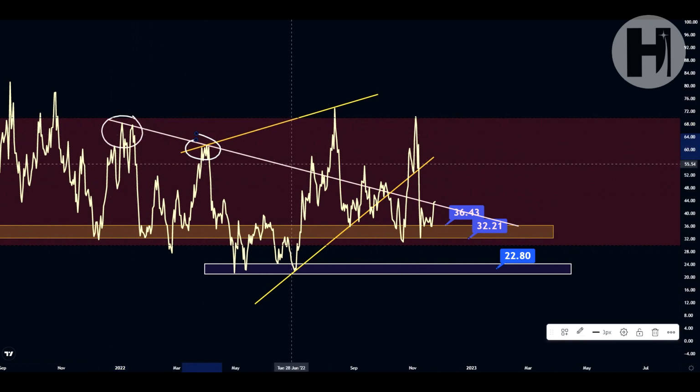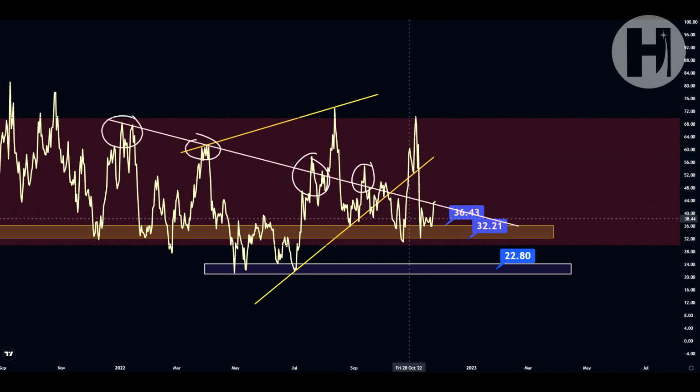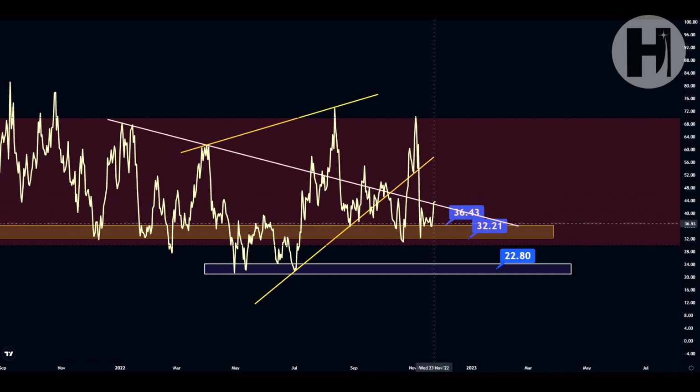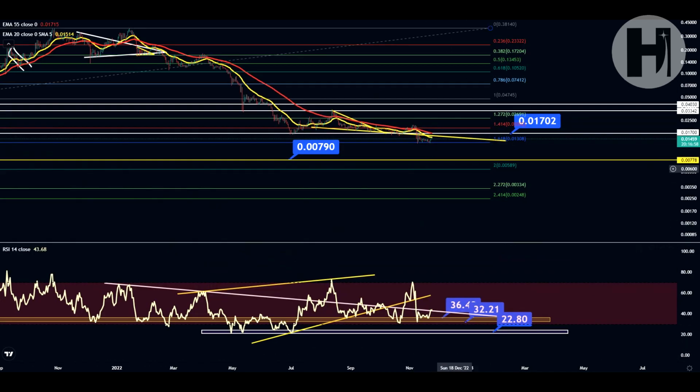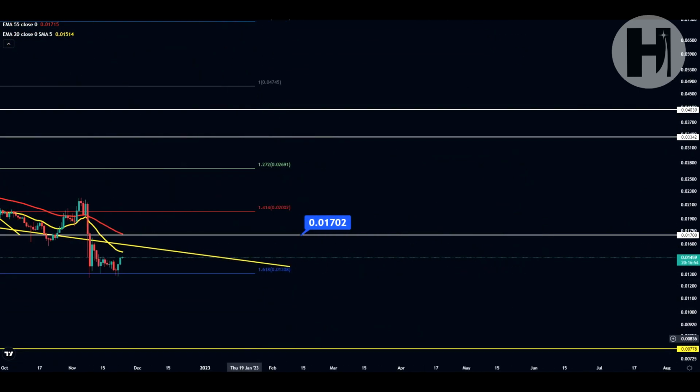You have multiple retests here, a couple of fake outs during the summer, and right now we are above that white trend line, but we're not seeing a very strong break to the upside. So this is very likely going to be a fake out. So if you entered off of the golden support block, then for now it is looking like you're going to run into resistance on the price action chart.